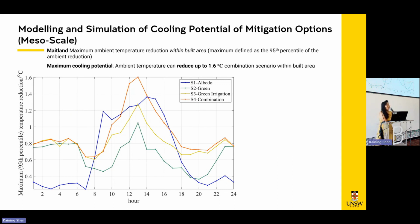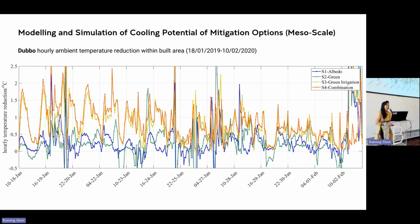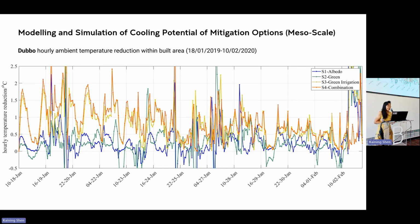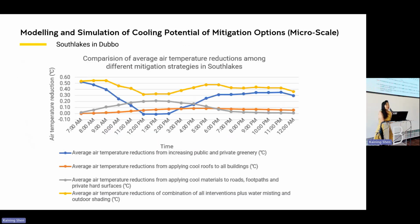And we have similar findings for the mainland. So that shows you the patterns through almost 20 days or 1 month: the air temperature reduction in the 2 cities during heat waves by different mitigation options. So this is Dubbo, and then we look into the case study precinct, so that's the micro scale.